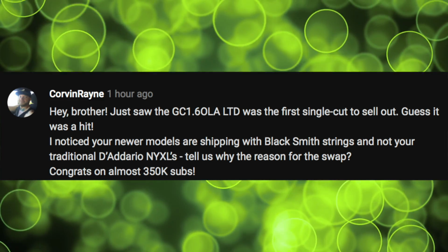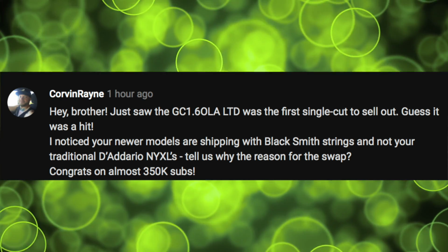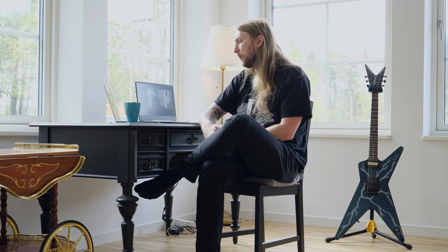I noticed your newer models are shipping with Blacksmith strings and not your traditional D'Addario NYXLs. Tell us the reason for the swap. The reason we switched strings was because we were having problems with strings corroding when we shipped out guitars. Even though the NYXLs are supposed to be really good strings, they corrode easily. So last year I did a lot of extensive testing of strings to try and find the best possible strings for the guitars, and I tried these Blacksmith coated strings. They're kick-ass. So that's why we switched, and all the Solar guitars get shipped with Blacksmith strings now. How many times can I say Blacksmith strings? Let's say one more time. Blacksmith strings.